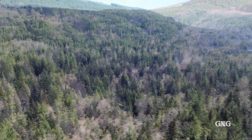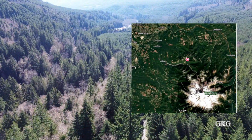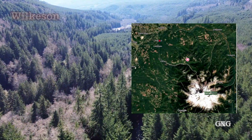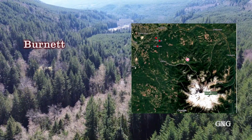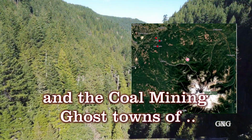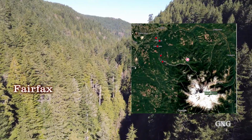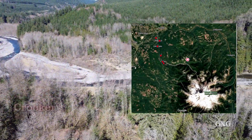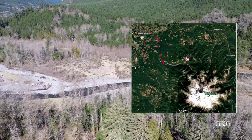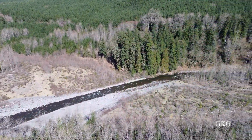Explore with us the coal mining towns of Wilkeson, Carbonado, Burnett, and the coal mining ghost towns of Melmont, Fairfax, Montezuma, Crocker, and South Willis, otherwise known as Spiketon in Pittsburgh.